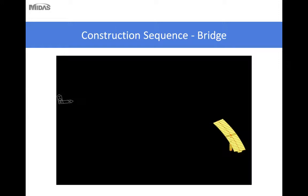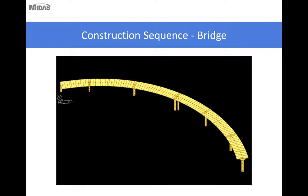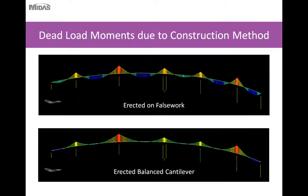So shown here would be an overall view of the construction of the balanced cantilever bridge for the entire bridge, starting out with the erection of one cantilever unit, joined by the end span, then successive balanced cantilever units are erected and joined to the previous one using the cast in place closure pours. So this process is continued until you get to the end of the bridge and you erect the end span unit on that end.